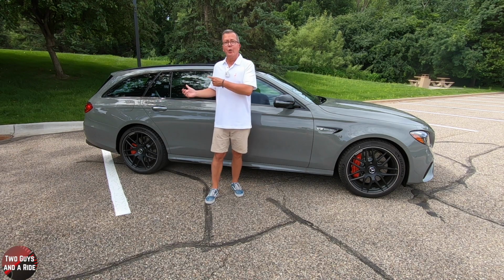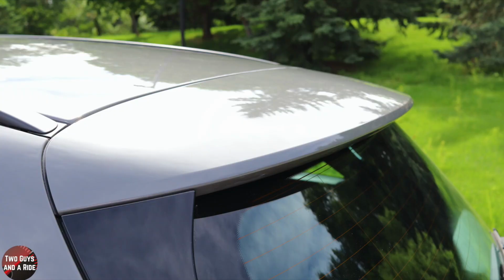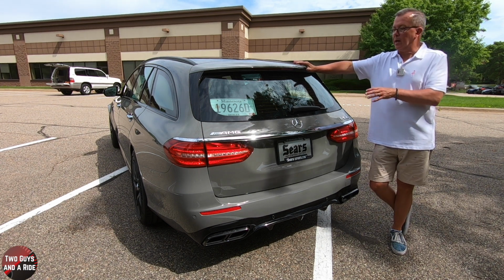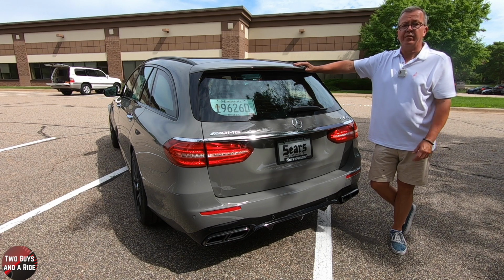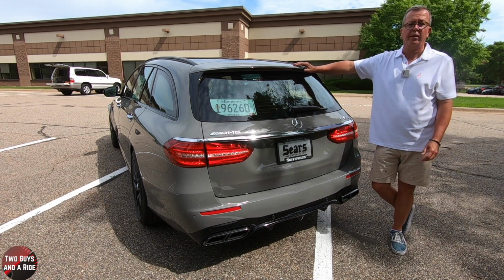So let's take a look around back. Okay, out back it does have the body colored roof spoiler. It is a power lift gate with a fixed rear window, and it does have the interval wiper and defroster. I really do like the chrome strip heading from side to side as well. And this does have a surround view backup camera. Nathan will show you a little bit about that on the inside.